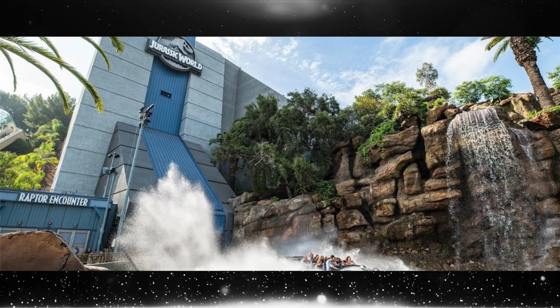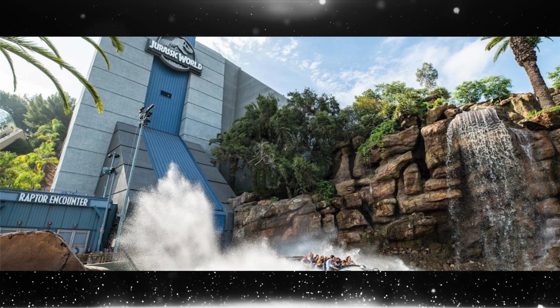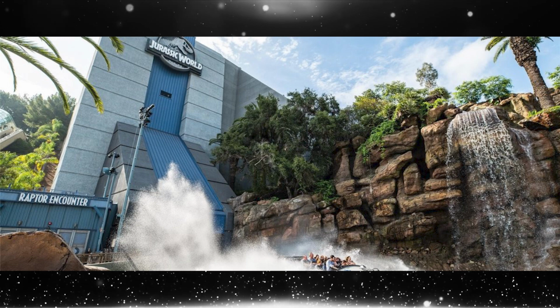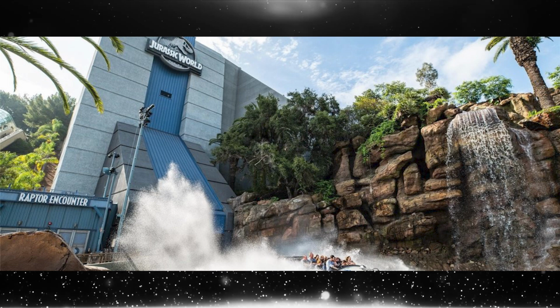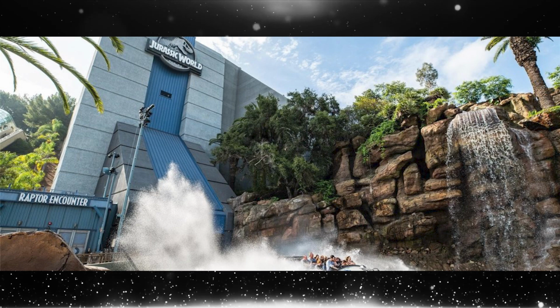The Indominus Rex will blink, flex her arms and claws, and clench her jaw. The animatronic was actually planned for the ride since the beginning, but was not ready for its opening back in 2019. Guests will finally get a look at this amazing Indominus Rex when the park reopens, again, on April 16th. We can't wait.